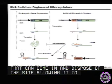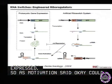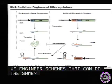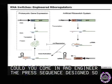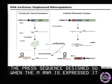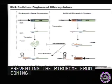And so Farren and Dan, using that as motivation, said, okay, could we engineer schemes that could do the same? Could you come in and engineer a cis-repressed sequence that would be designed so that when the mRNA was expressed, the cis-repressed sequence would bind and block the ribosome binding site, preventing the ribosome from coming on and producing protein. Okay? That's step one. So you could have this shut off.